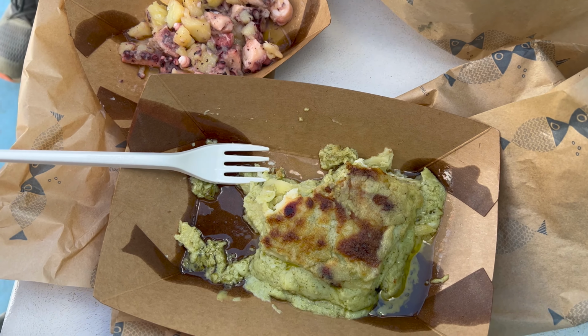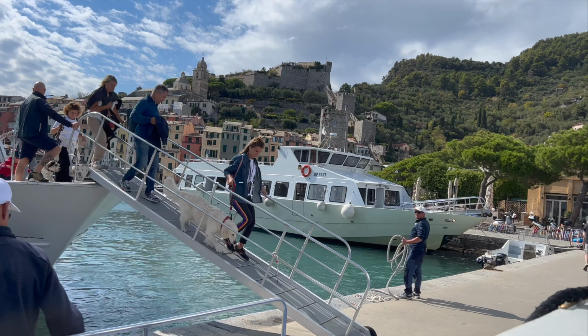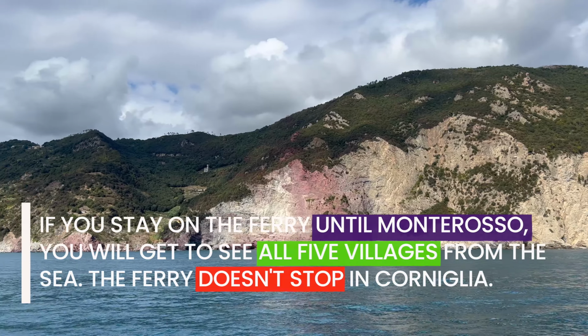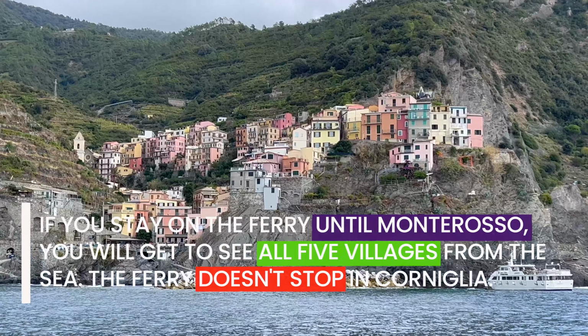On the way back to Cinque Terre, I suggest that you take the public ferry. It's about 35 euros and it's actually a great opportunity for you to really enjoy the scenery and also the beauty of each of the 5 villages, assuming that you will stay on the ferry until you reach Monterosso.